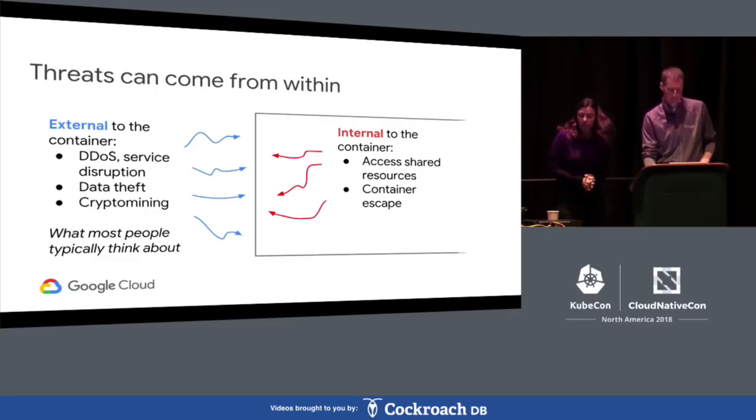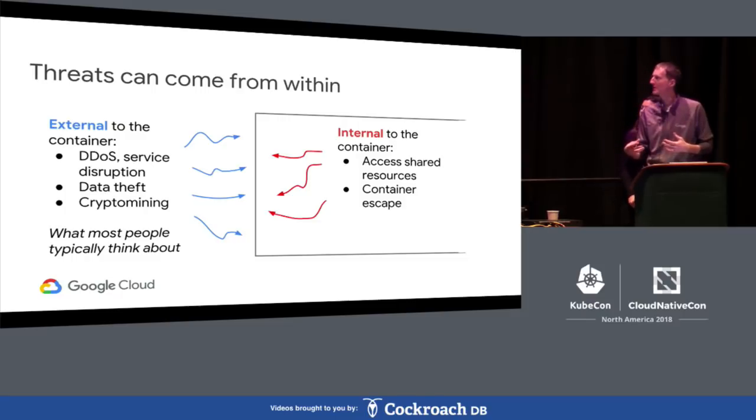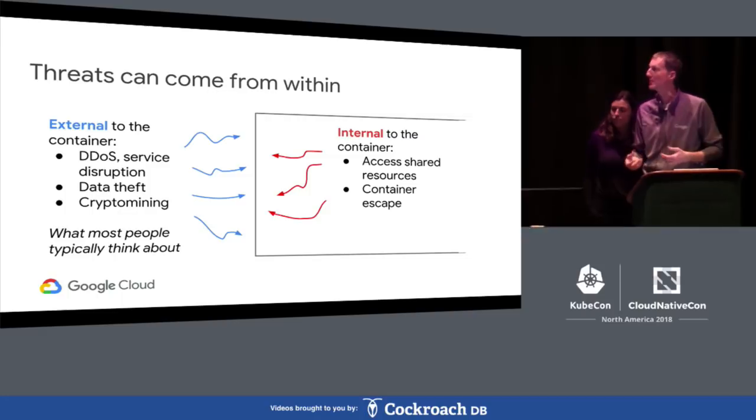Right, thanks, Maya. So, when we think about these threats, we often focus on those external threats, right? So somebody coming from outside and trying to DDoS an instance or exploit some network interface to compromise it, maybe extract some data that they shouldn't be able to extract out of some containerized workload, or maybe compromise the workload, but all they're going to do is just harvest some CPU resources and do some crypto mining in it.